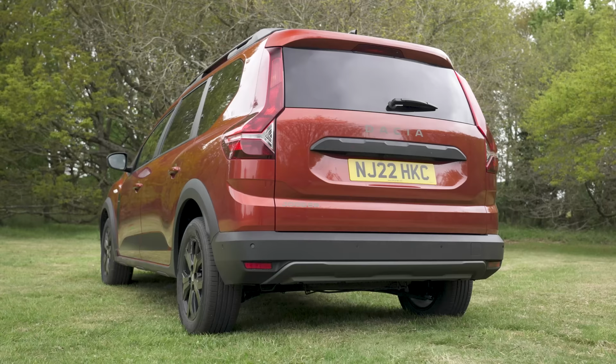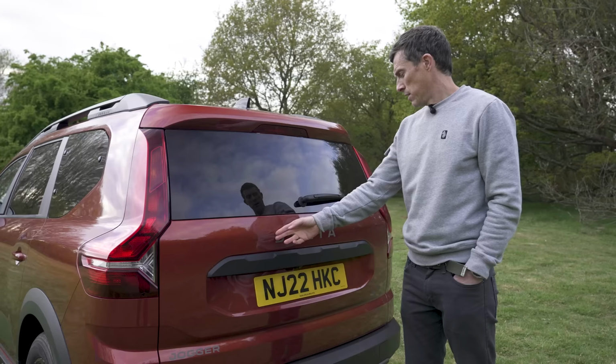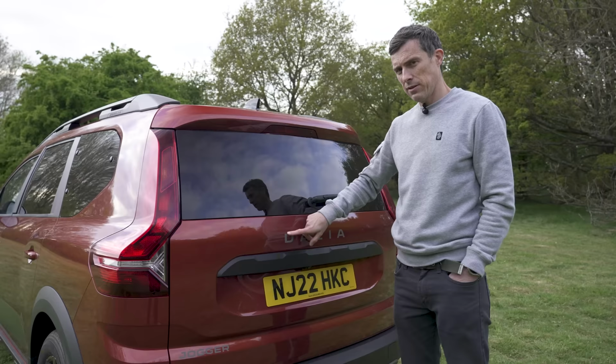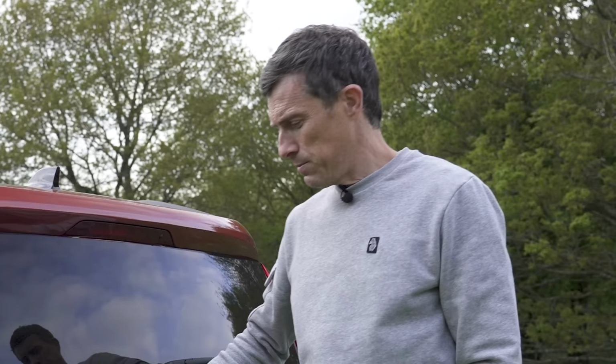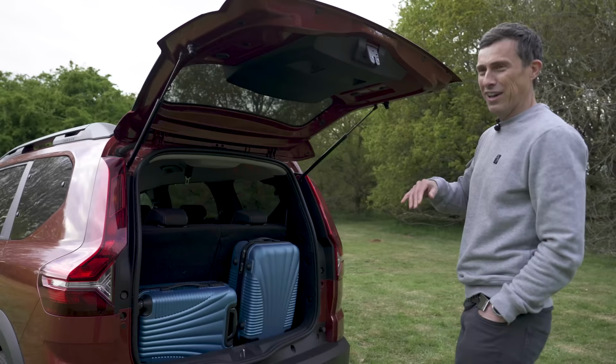Now let's check out the boot. Now before I do, I want to point this out. So most car brands will actually paint on their logo, or it'll be a badge. It's stickers on this. 3D effect stickers, but stickers nonetheless. Anyway, the boot. So, got to move out of the way, otherwise it'll hit you.